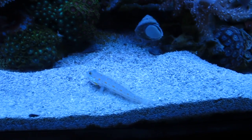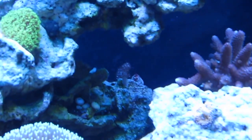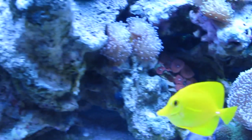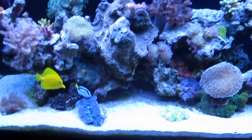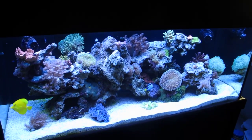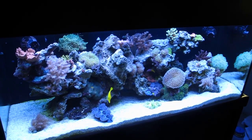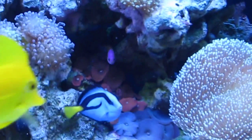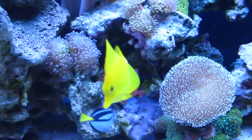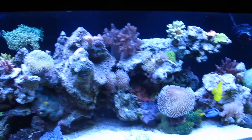And then there's a mandarin in here somewhere. I don't know where. I don't know if you can see in the back. There's other little frags of colts and leathers. And I had a yellow canary blenny in here, but he ended up jumping out. I found him back at the tank, dead. You can see that bicolored dotty back that hides out in there. Really good coloration. Everything looks really good. I'm looking for the mandarin, but I don't see it.